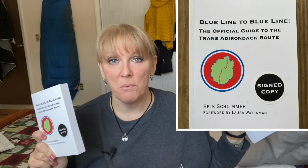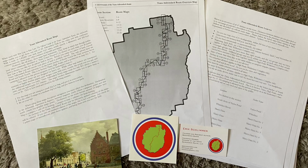I just got something in the mail that I totally forgot that I ordered, and I was really excited about it, and I thought that I would share it with you. So what I got was the book for the Trans-Adirondack Route with the guide map that goes along with it. This is not a normal guide map. I'll get to that in a minute.